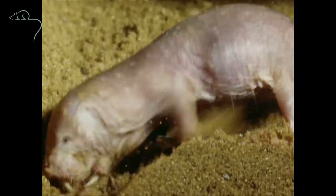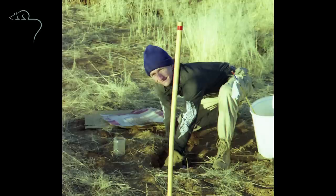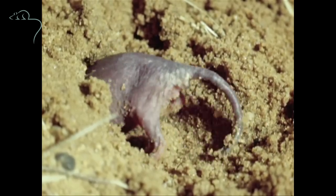But because those tunnels are dug searching for roots and tubers, their food resources, they tend to be at the level of the roots, so within, say, 0.5 metre or 1 metre of the surface. The more central core areas of the burrow, where you find communal nesting chambers and communal toilet chambers, can be deeper. And once in Kenya, we dug down to a nest chamber. It was about 5 feet underground, which is quite a lot of digging.